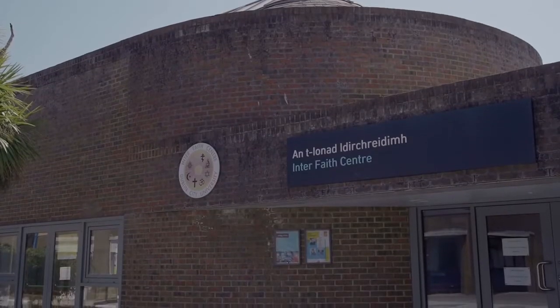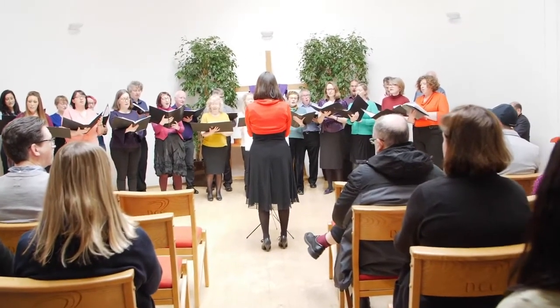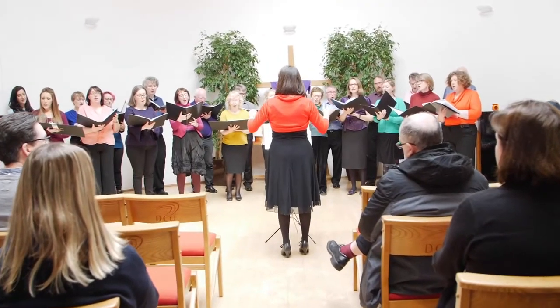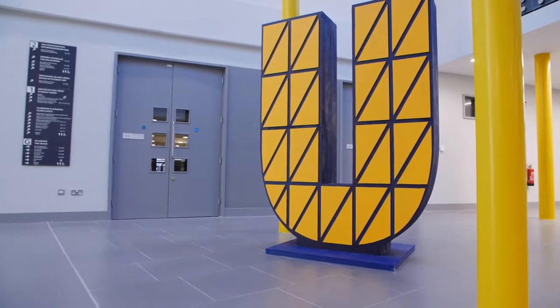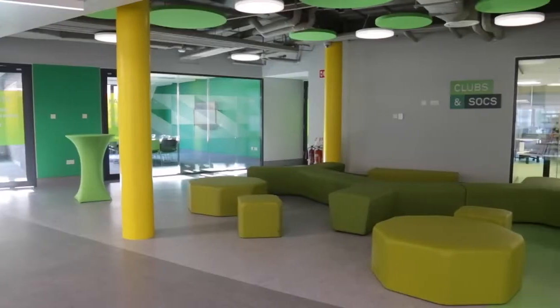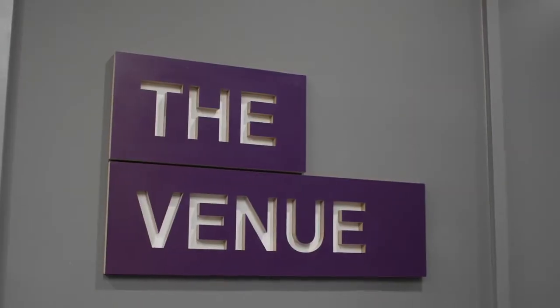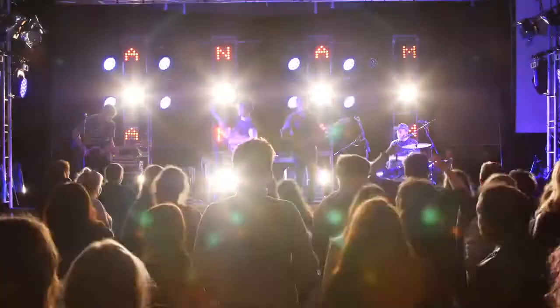Heading west again, you'll find the Interfaith Centre, which serves as a non-denominational base for students and staff, hosting celebrations for all faiths and none. Next door, you'll find the U, DCU's main student centre, the centre of campus life here on the Glasnevin campus. The U is home to the Students' Union, clubs and societies, the College Bar, and the Venue, which holds concerts, comedy gigs, and other student events throughout the year.